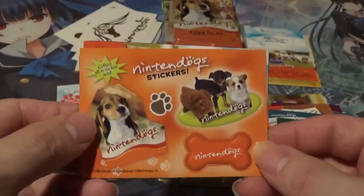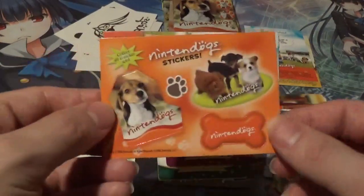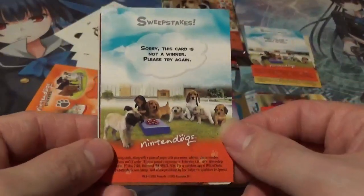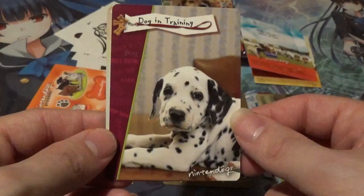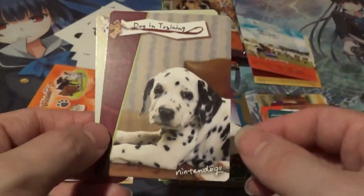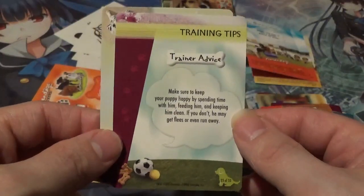Got some adorable, adorable stickers. We didn't get a sticker set last time, did we? Sorry, unfortunately, we lost. Dog in training. Of course, that's the Dalmatian.